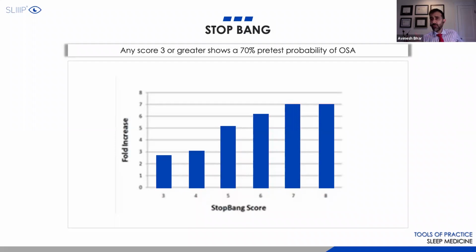The STOP-BANG score is where you look at snoring, T for tiredness, O for observed apnea, P for pressure issues or blood pressure, B for BMI, A for age, N for neck circumference, and G for gender. You score 1 for each, and if you have 3 or more, then you have a high likelihood of sleep apnea. Again, a very high false negative yield in patients. It does well in screening patients preoperatively, but beyond that, I hardly use it.